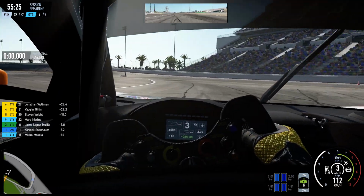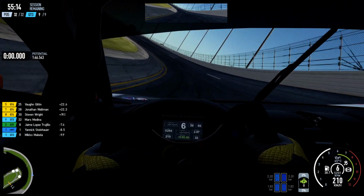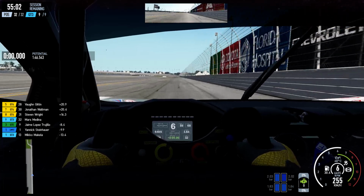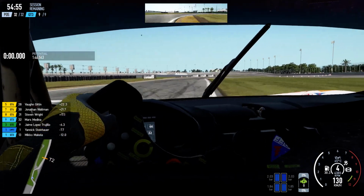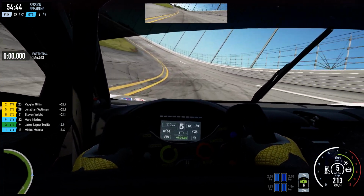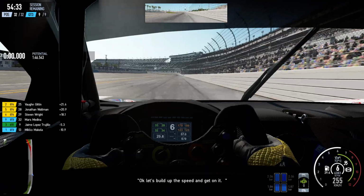So my choice for the GT3s is the Acura NSX. You can see that it's actually detailed very well inside. You can see the texture on the suede or the Alcantara steering wheel once we get into the sun. And the digital display there on the dash is very informative. It contains a lot of information. It's got your tire temps, brake temps, the fuel, the brake force distribution.